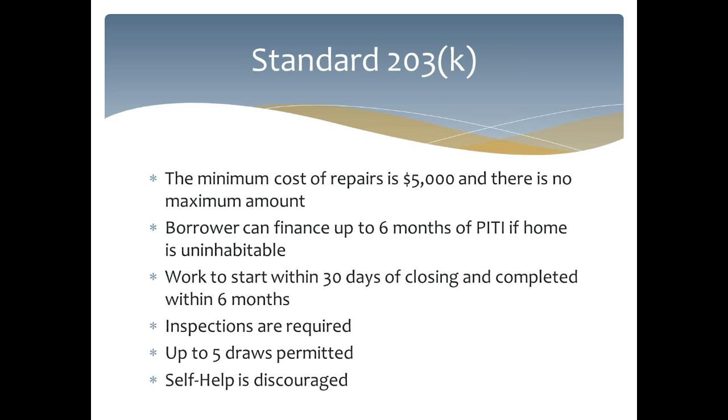So if you have a borrower that can't actually live in the home because of all the repairs that are being done, we could take up to 6 months of their home payments for the proposed home for the subject property and pay that out at closing, so your borrowers do not have to worry about their first 6 months payments because they're not able to live in the home. That's up to 6 months. 6 months is not required. It could be up to.